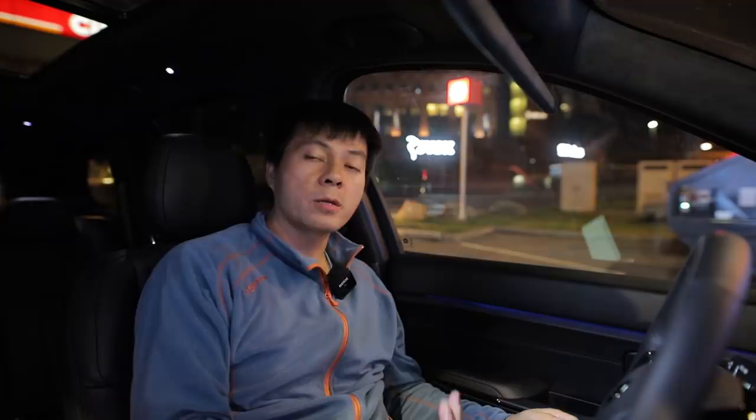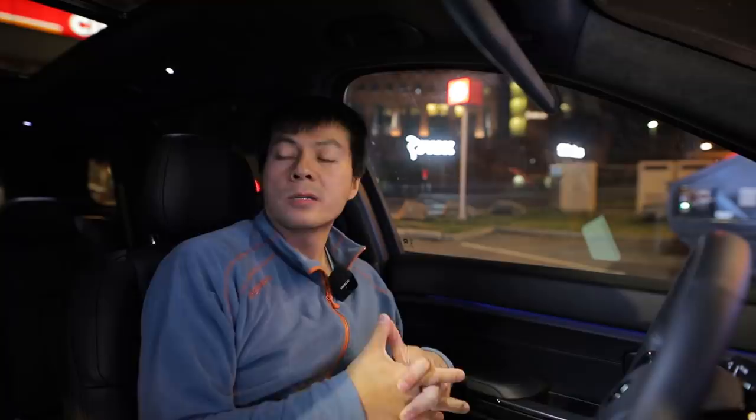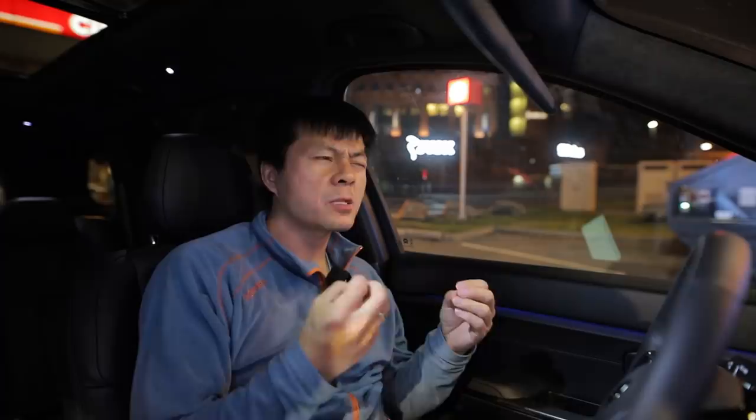Noise level is very good. I still don't know exactly how good it is. Seems like this one, the glass roof kind of lets through some of the noise in tunnels. But at least for normal roads, superb. It was like driving a German car, but I still feel like it wasn't as silent as the German cars. But okay, we'll figure out once I start measuring it.